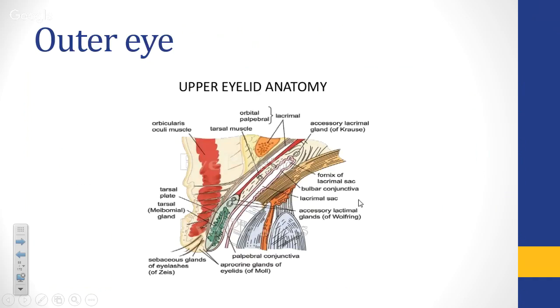Okay, so this is the upper eyelid anatomy. The things that you should know about are this. So this is the meibomian gland. And you have some other glands on the underside, and effectively the conjunctiva lines the inner eyelid and the outside of the sclera. And these sebaceous glands also come in handy later.